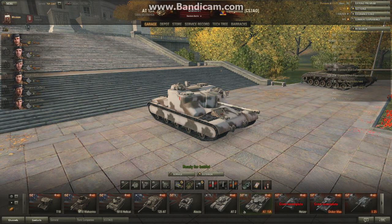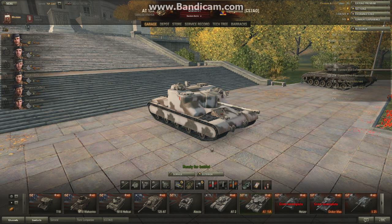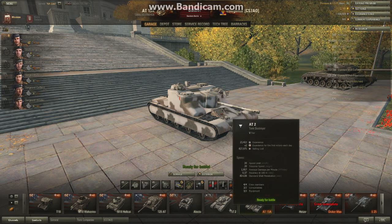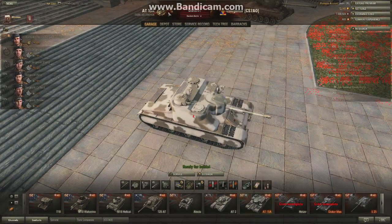I'll tell you what. If you like the AT2 and the way it plays, you're going to like the AT-15A. If you like the other British tank destroyers, I don't know. I haven't played them yet. But it is very much like the AT2, just at a higher tier. So that's that. So let's go ahead and run a battle so you can see it.